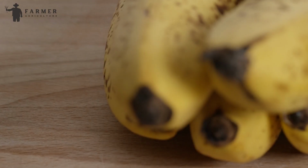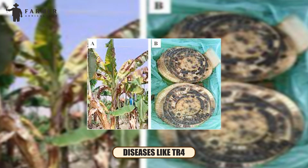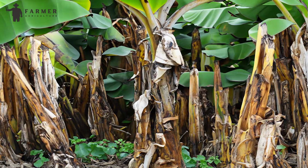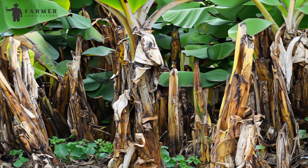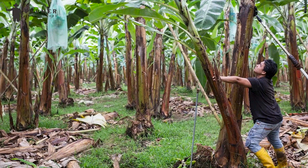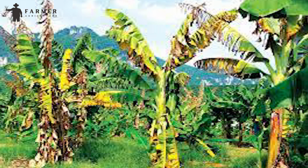Since they're genetic copies of each other, they are highly susceptible to diseases like TR4, one of the deadliest plant diseases. If one clone is affected, the entire plantation is at risk of being wiped out. The fungus doesn't harm humans, but it does kill banana plants, resulting in no more fruit production.